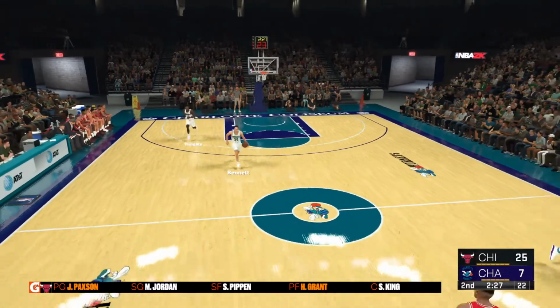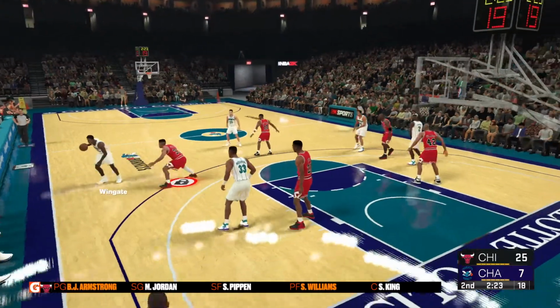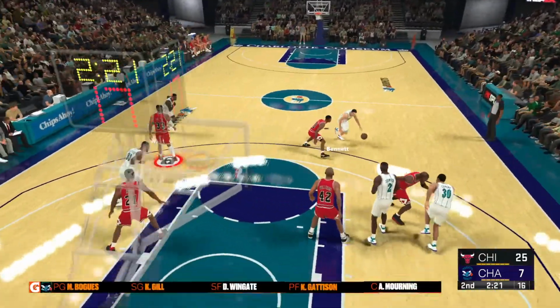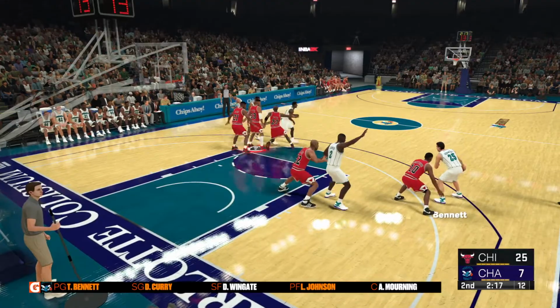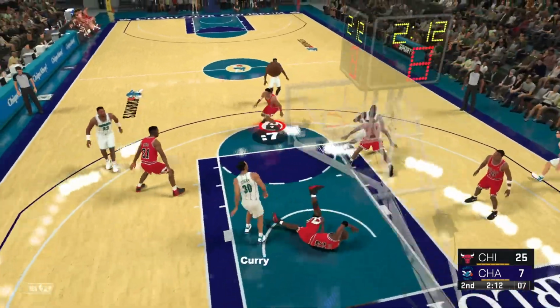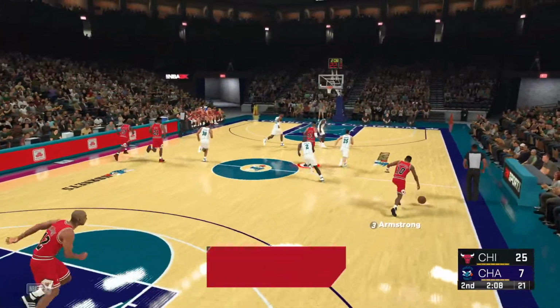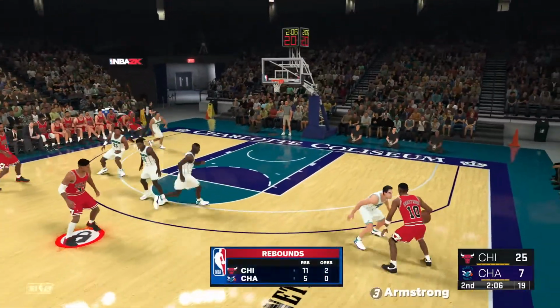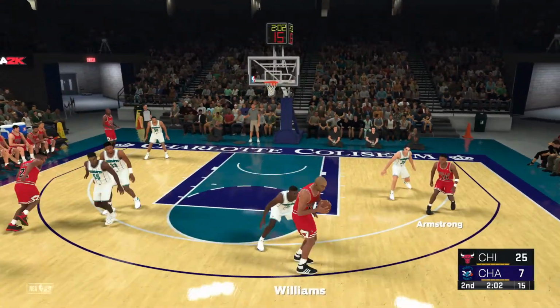Closing in on 4 minutes played here in the second quarter. Pass to Wingate. Here's Bennett. Right side Curry. And it's Chicago with a board. And they're +5 on the boards after that rebound. Here's Armstrong. He's got 7.